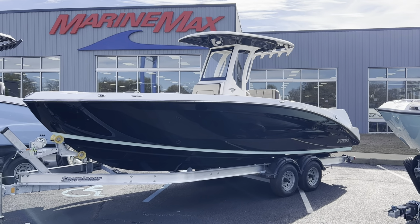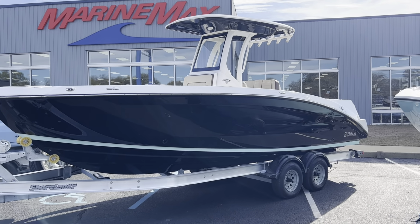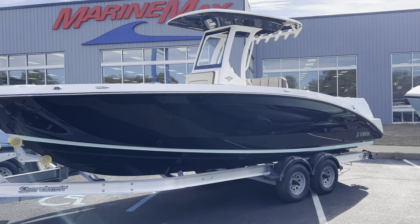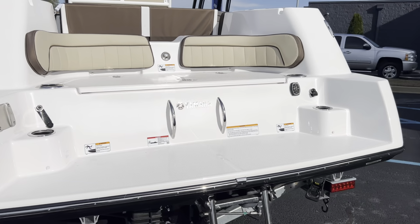Today I'm showing you the 2024 Yamaha 252 Fish Sport. This is a 25-foot center console twin engine boat with an included aluminum tandem axle trailer. It has the black hull color with a teal accent stripe. It has the taupe interior package.